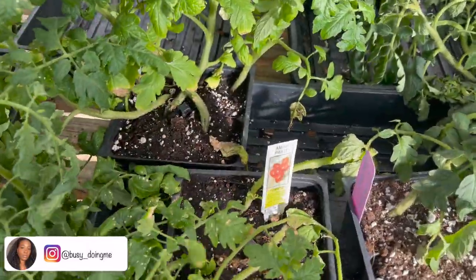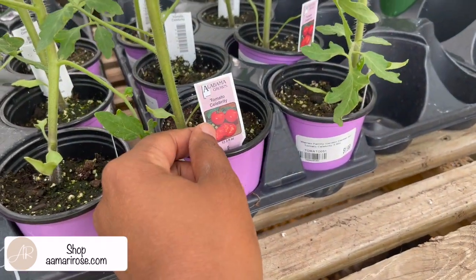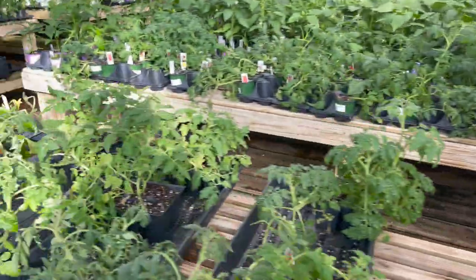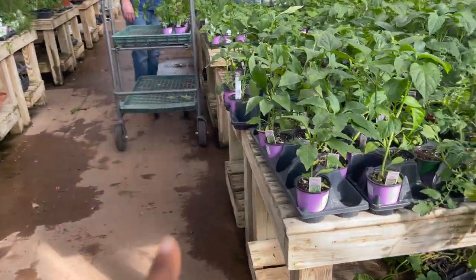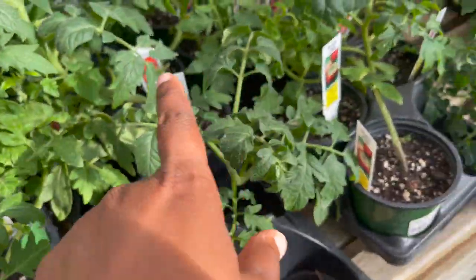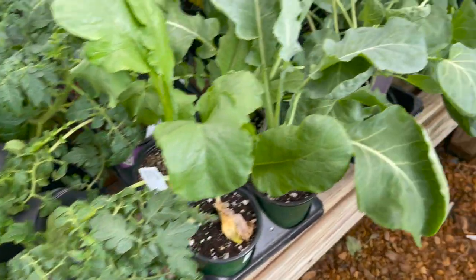They got a tomato plant right here, and over here, this is a tomato, celebrity. I don't know what that means, but I'm gonna look around some more. Let's see, they have a lot. I guess I need one of these little carts here too, y'all. They got the jalapeno peppers, tomato Roma plum, celebrity tomatoes, grape tomatoes, brandywine.